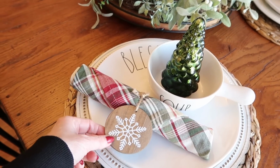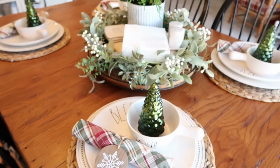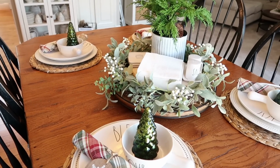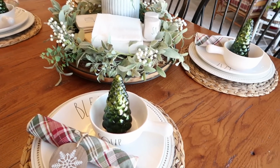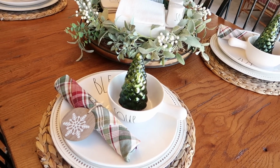These I got from the Deco-Crated box this year, and I just think that the table looks so nice and simple. Nothing is too fussy, and I love the fact that I have these soup bowls out here because we do eat a lot of soup during the winter months.